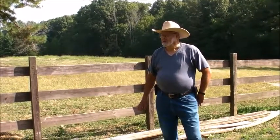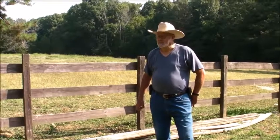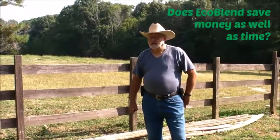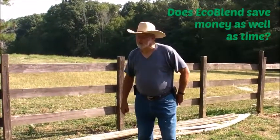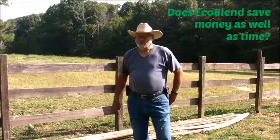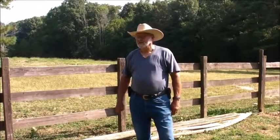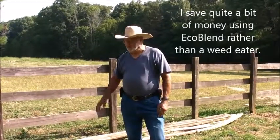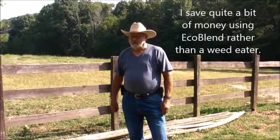So it doesn't only save time then. What about money? What would you normally have to do to keep it down with this long line of fences? Well, you're steadily weed eating, and I can save money if I do all the weed eating myself, but I usually have to hire somebody to do that because I can't do everything. So I save quite a bit of money using your product to kill it off rather than trying to use the weed eater.